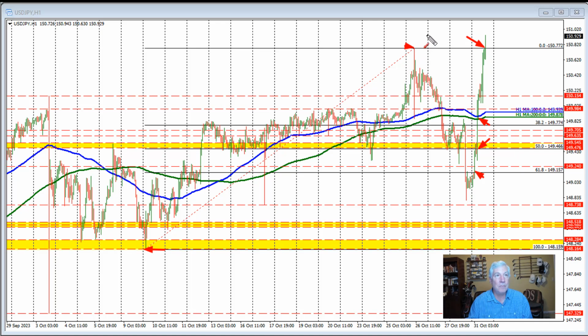We've seen the price move above the 2023 high price of 105.77, and currently trading at 105.92. So moving toward the 151 level. Close support will now be the old high at 105.77.